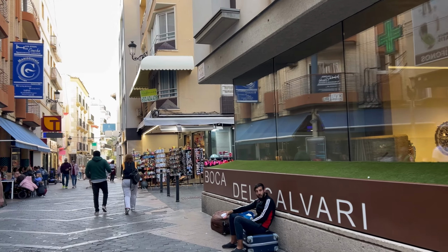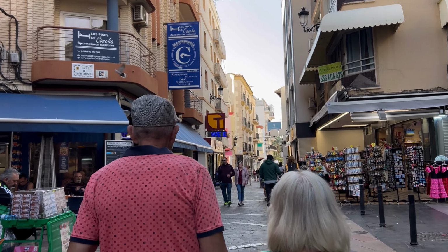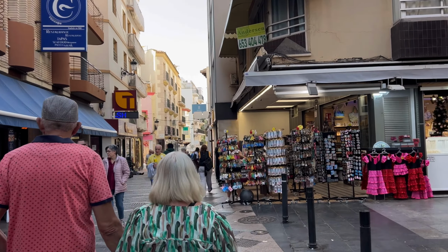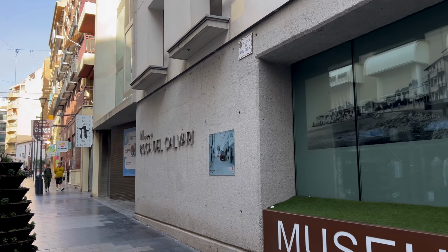The museum, Boca del Calvari, also a free of charge museum. They do tend to have different expositions. They have different types of information that might be interesting for you. So check it out at the tourism information office. This is the entrance. Museum Boca del Calvari.